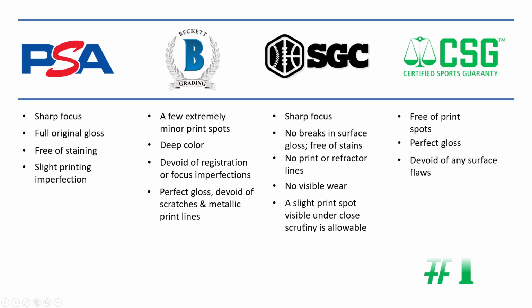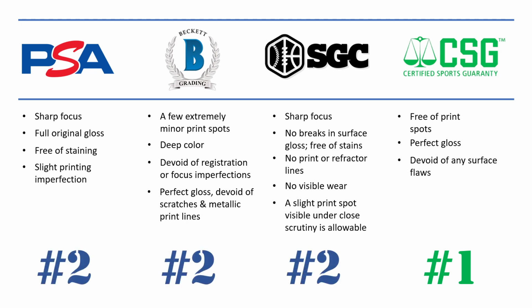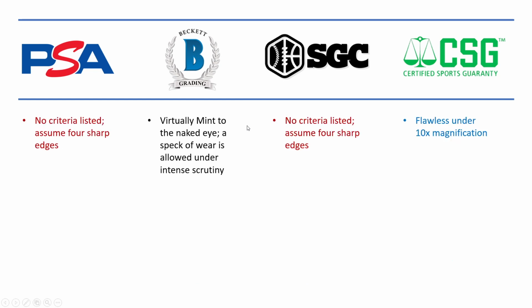So from this perspective, I would have to say that CSG grade from a surface perspective is probably the best surface that you're going to get on a Gem Mint card. And then I would say all the other three are pretty much the same. So they all would come in at number 2. Three-way tie for 2. And then the final criteria we looked at would be edges.